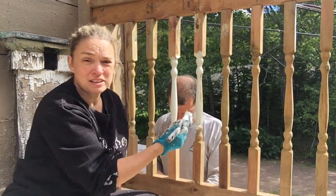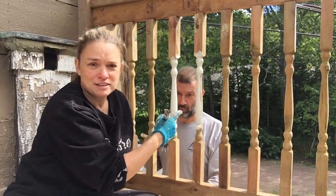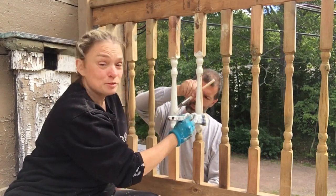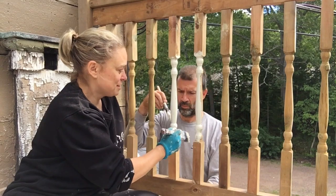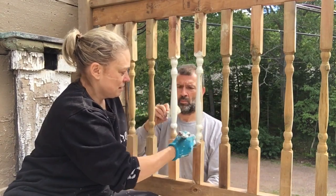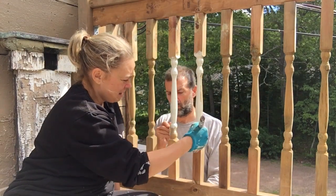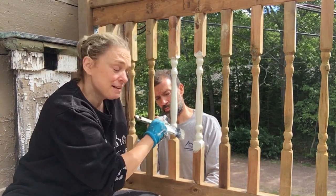So this is what I call teamwork. Stephen is on a ladder on the other side, and I'm on the balcony, and we are both painting the spindles, and it's going to get it done twice as quick, and I don't have to go up a ladder, which is good.